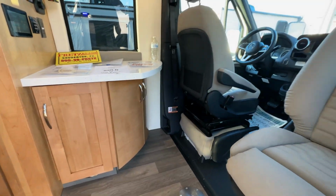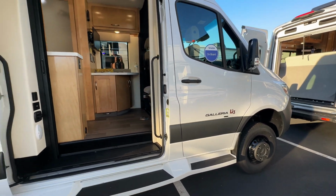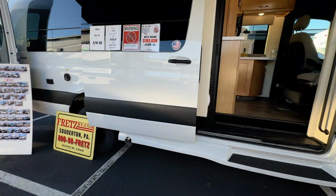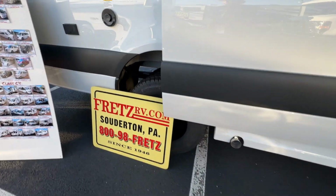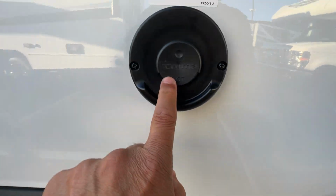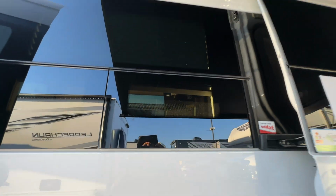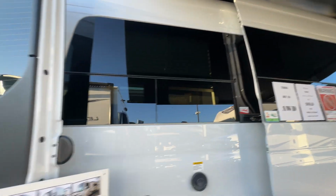Let's go ahead and take a look at this outside real quickly. And there's that beautiful, beautiful color on that Mercedes. No question about it. Look, the side exhaust. We've got duallies back here, so nice and stable. Truma hot water, the 110, as you can see, so you can hook up whatever you need. Really nice laid in glass there, folks.